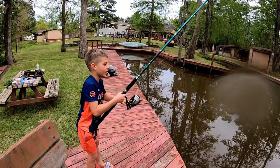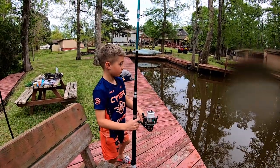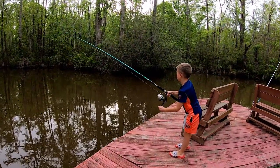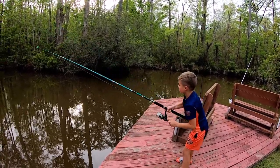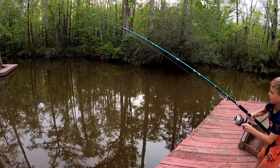Did you miss them? Yeah. Let's just put it back in, see if we can get them, okay? Give me a few more minutes. Got it. Got them, buddy? Mm-hmm. All right. Colton's got a big one on. Good job, Colton. That one smacked the rod hard.